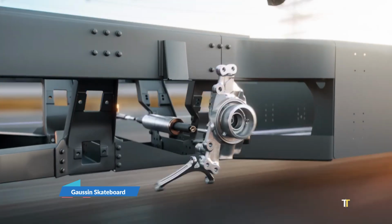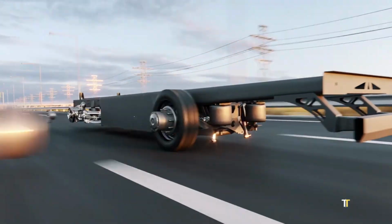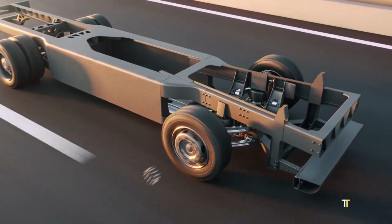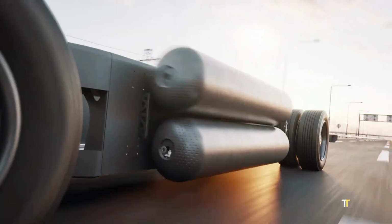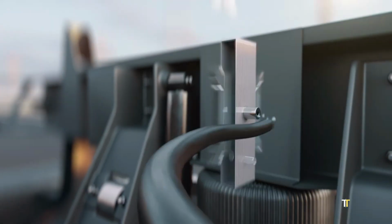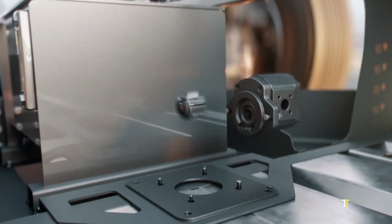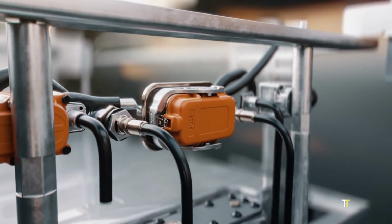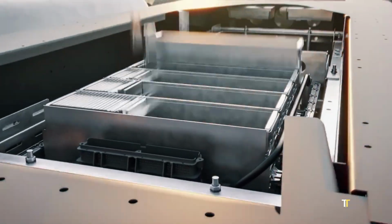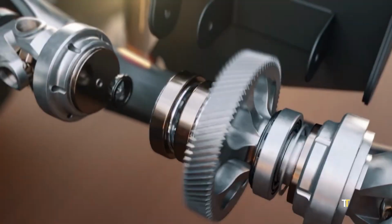The Gaussin Skateboard is an all-electric, modular chassis designed for next-generation trucks. With integrated batteries and electric axles, it supports zero-emission transport while offering flexibility for different truck applications. From logistics to construction, its lightweight design and scalability allow manufacturers to build custom vehicles around a single, efficient platform. Gaussin's skateboard represents a revolution in vehicle design, accelerating the shift towards sustainable, adaptable, and intelligent mobility.